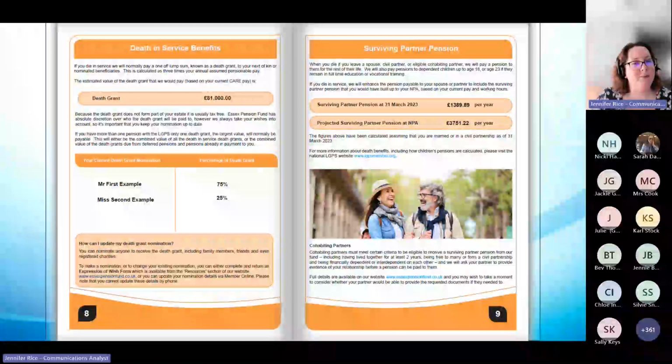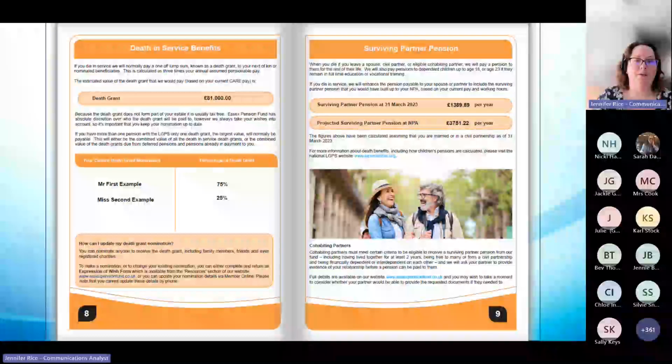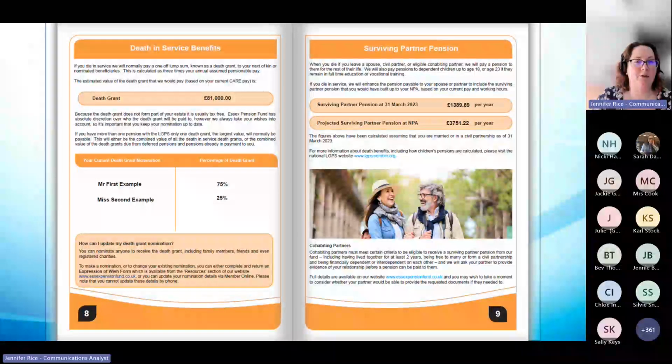So there are also pensions payable to dependent children, so up to age 18 or age 23 if they stay in full-time education, and that includes vocational training. You do not need to nominate anyone to receive the pension. But these pensions, the recipients are detailed in law and they can't be transferred to other people.